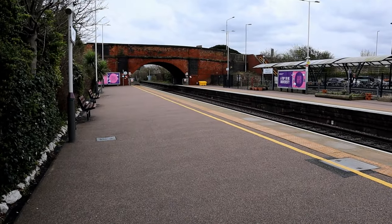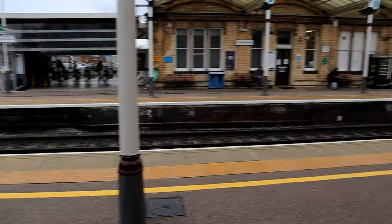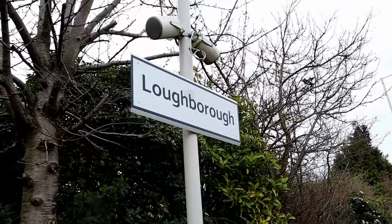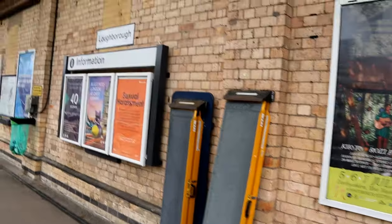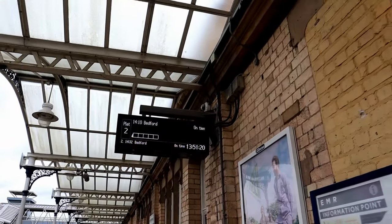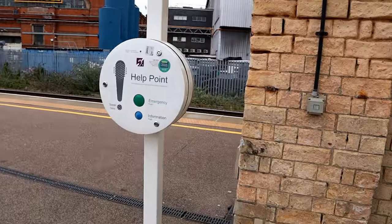There are three platforms here at Loughborough, on which we have got benches, station signs of course, accessibility ramps, information signs, flappy plastic bins, dot matrix departure screens, a help point. A £7 million package of improvements started at the station in 2010, including the lengthening of the platforms, meaning that platform 1 and 2 can accommodate 10 car units and platform 3 can accommodate 7 cars. There were also lifts to all platforms and refurbishment of things like the ticket office.